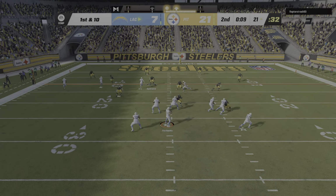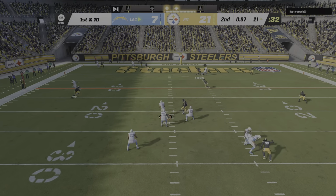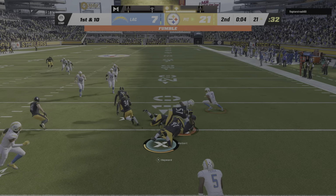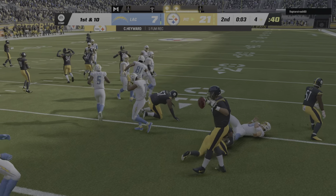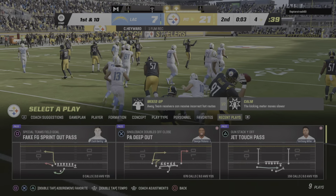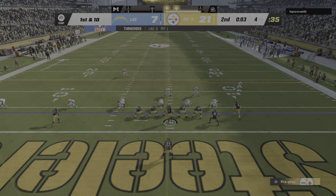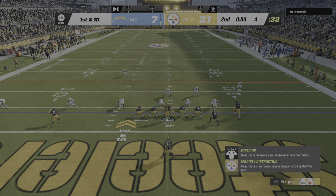To the air again, Herbert. And now a fumble. The ball's out. And a big turnover there as his guys will get the football back. Well, that's unfortunate because he had a nice run going, but give credit to the defense. They got a hand in the cookie jar there, CD.